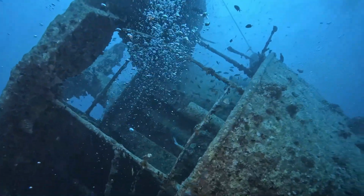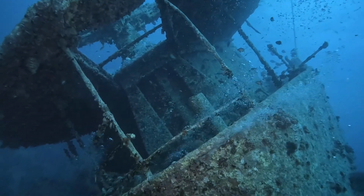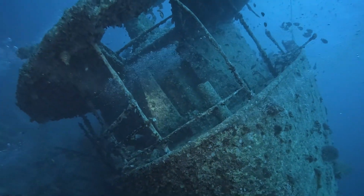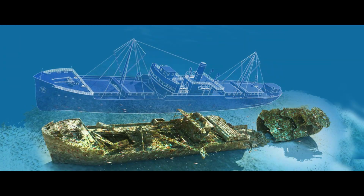This is the Thistlegorm, built in Sunderland, bombed during the war by Heinkel HE-111. And this is how she looks now, on the bottom.